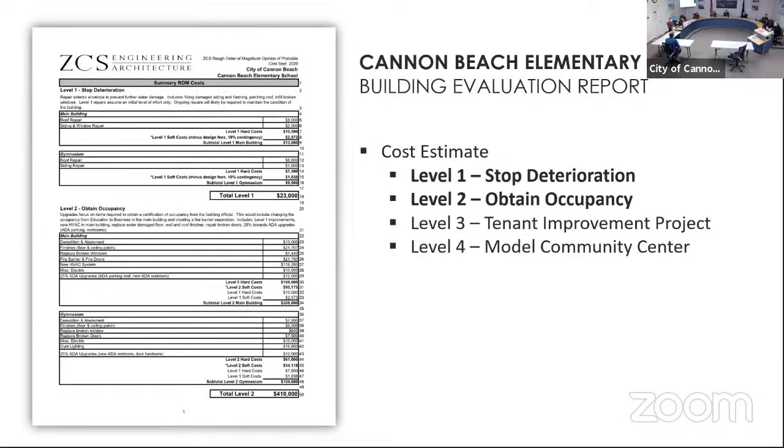And each level has the cost of the preceding level included within it. So the idea is that you can't do a level 3 without first doing the work that was required in level 1 and level 2. And like Zach mentioned, we did take into account any duplicate costs from the hard costs or the soft costs and subtracted those from the totals from each level. So the city can look at each level and pick whichever one they would like to do. So the first level is stop deterioration.